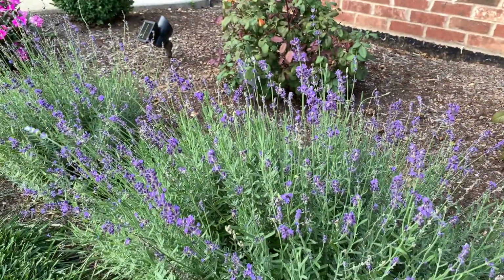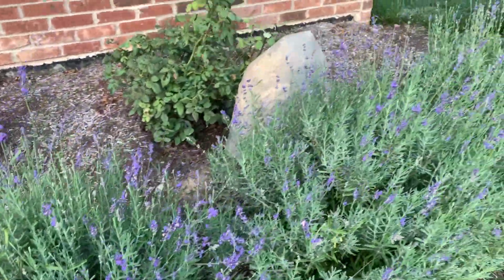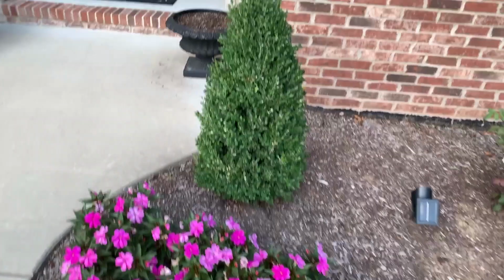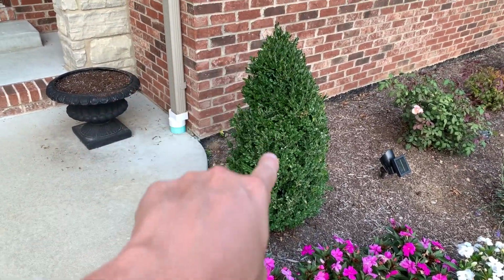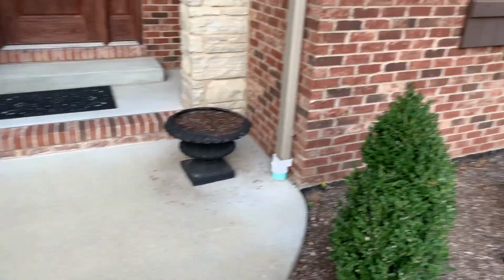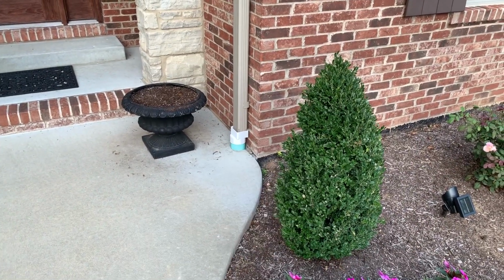Pollinators all over it all the time. It just does really good. I love it. So over here we've got some Green Mountain boxwoods that flank each side of the walk. I've got them kind of cut in a pyramid or a cone shape.